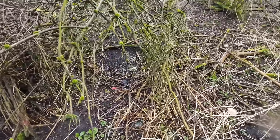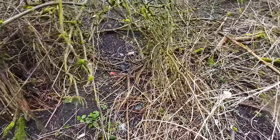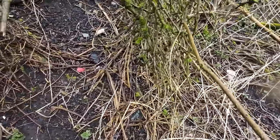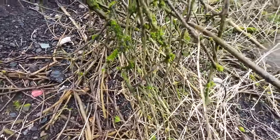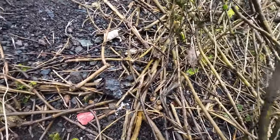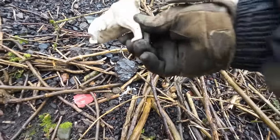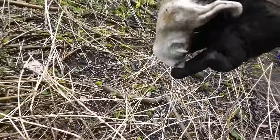Just peering through here and I think it's broken, but it looks like the back end of a dog. I'm not sure. Let's go through here. These are all broke, all rotten, so they'll just snap when I touch them. Oh my goodness me, what the devil's that? What is that? How do we get in there? Oh gosh. Oh, get a stick. Oops. What is that? Let's get out. Oh, it goes the other way, I think.